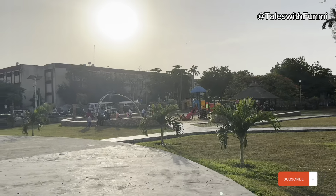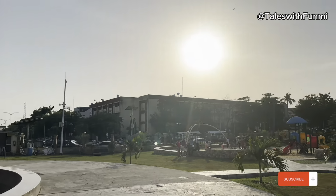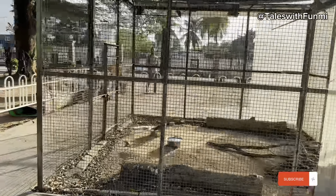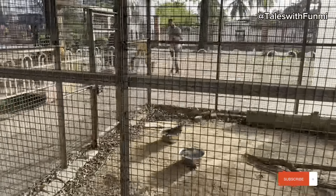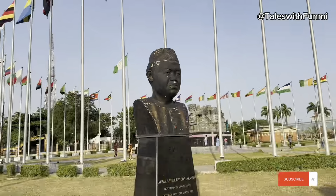Now, this is a ginormous statue of the Eyo Masquerade. The Eyo Masquerade is one of the revered masquerades here in Lagos that is only meant to come out upon the demise of a king. They usually have festivals as well when that happens, but it's been a while we had that for obvious reasons.